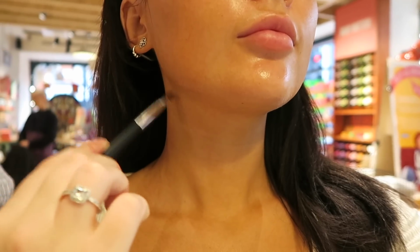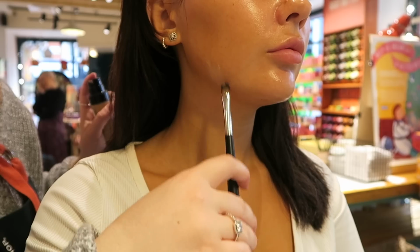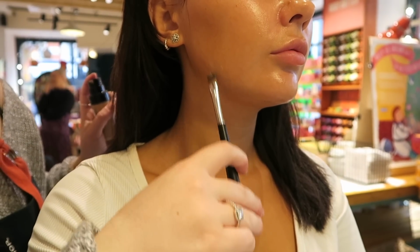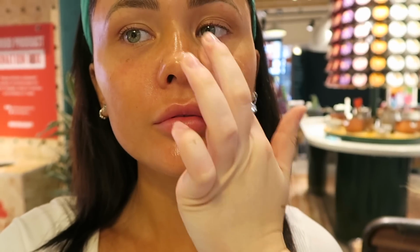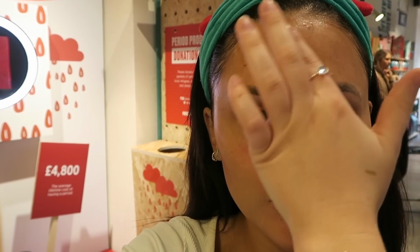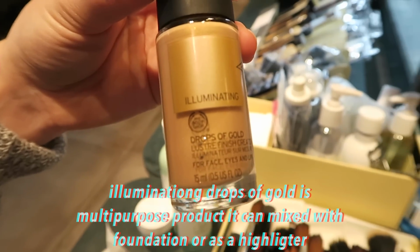Now, she wanted to match the foundation before she went ahead and used primer, so she did a little swatch on the jaw, and then she took another shade and she decided that she liked those two together. Before she went in with the foundation, she decided to use this primer, which is the all-in-one Instablur primer, and this will just really help with smoothing out any fine lines and my pores, that kind of thing.